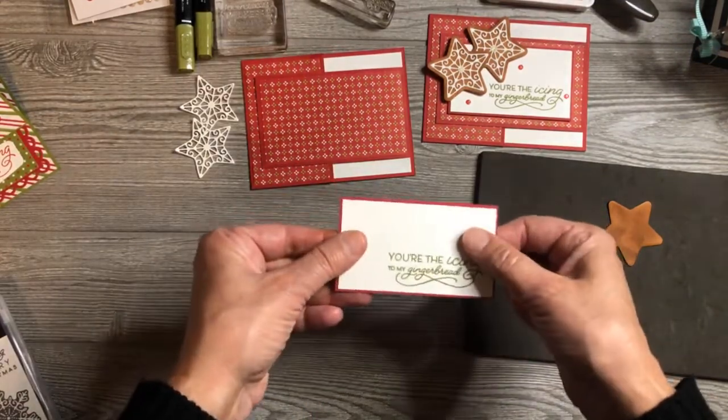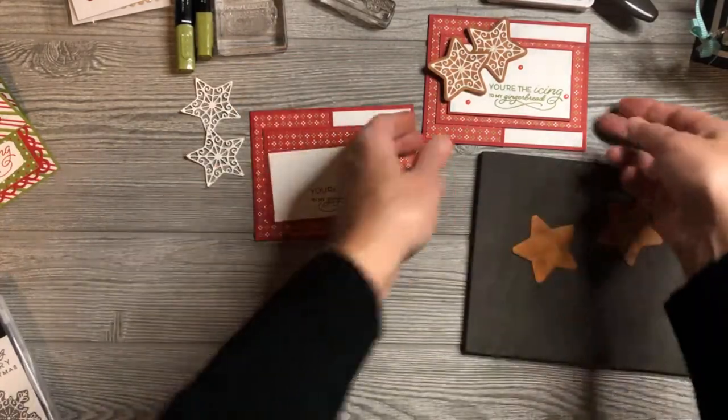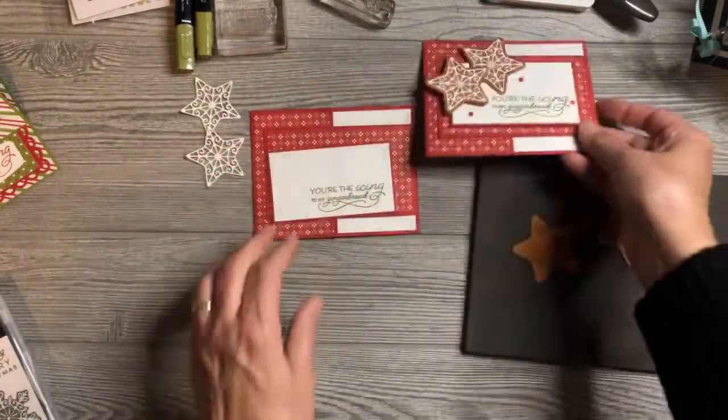All right, I got that positioned pretty well. And as I mentioned, I'm going to pop this up on dimensionals, because you see how this is just lifted a little bit right off of the designer series paper.